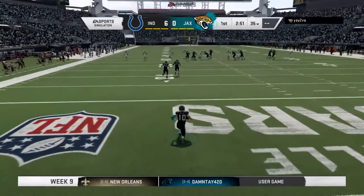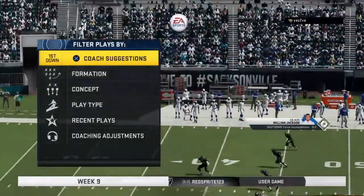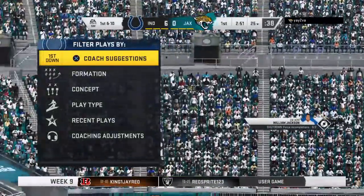Yeah, that's right. That'll be taken in the end zone. And they'll put up the stop sign there as his guys will get it at the 25.